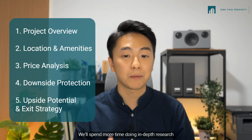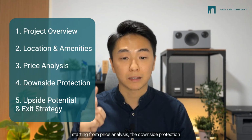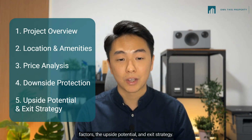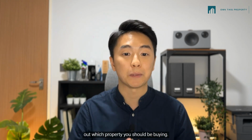We'll spend more time doing in-depth research, starting from price analysis, the downside protection factors, the upside potential, and exit strategy. So finally, stay tuned to the end to find out which property you should be buying.